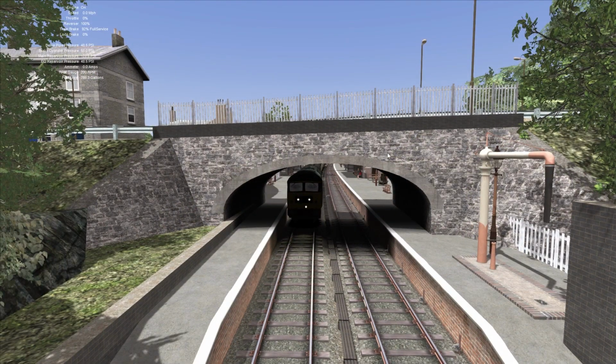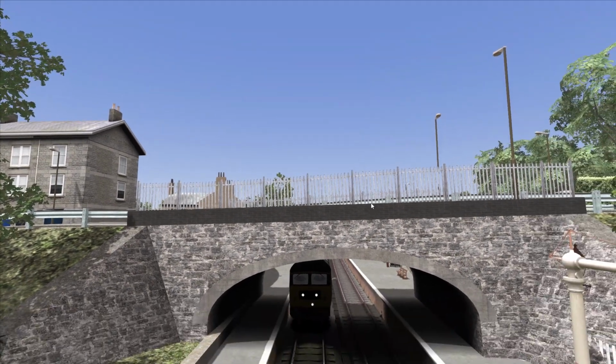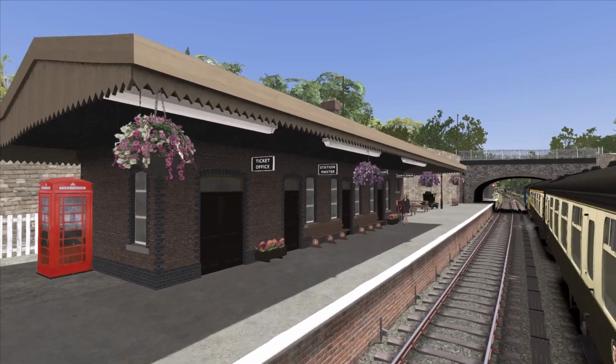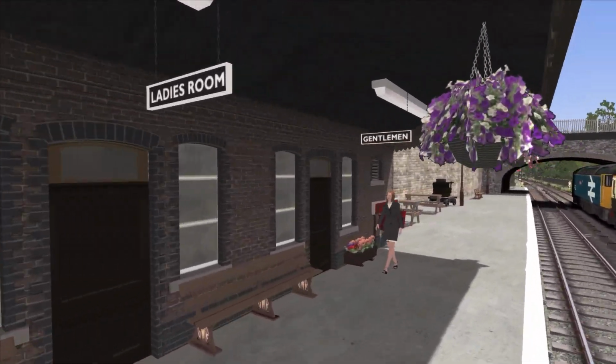Okay. Let's take a look round. So, what can I say about this? I mean, loving the use of the GWR station. Brilliant.